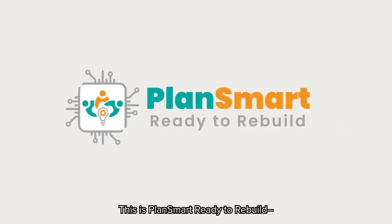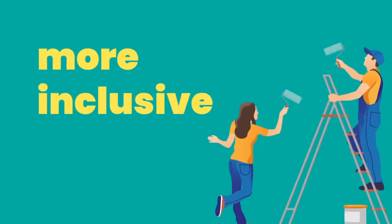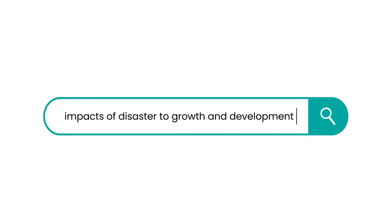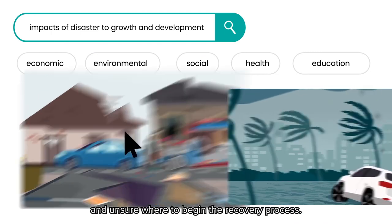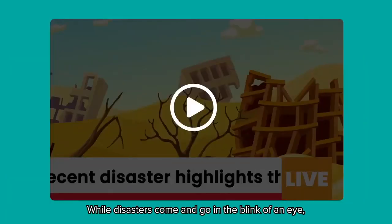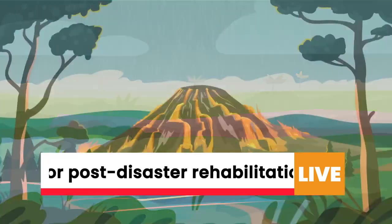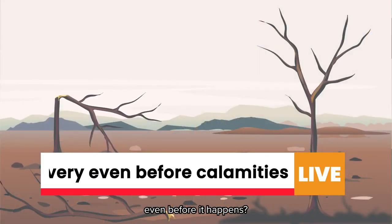This is PlanSmart Ready to Rebuild, your one-stop web app for faster, more inclusive, and resilient disaster recovery. Disasters set back our community's growth and development, especially when we are unprepared and unsure where to begin the recovery process. While disasters come and go in the blink of an eye, rehabilitation and recovery take years to happen. But what if you can prepare for post-disaster recovery even before it happens?